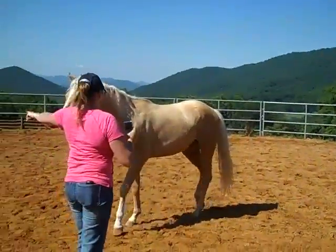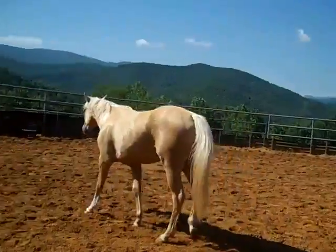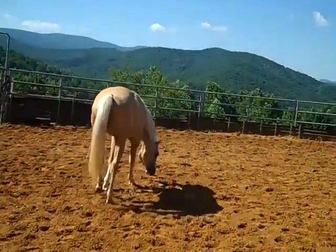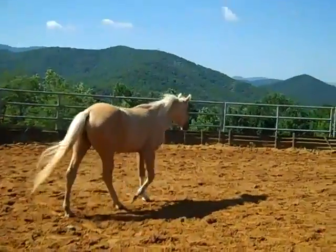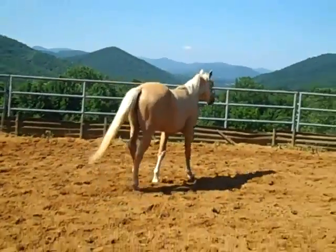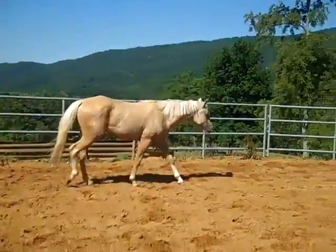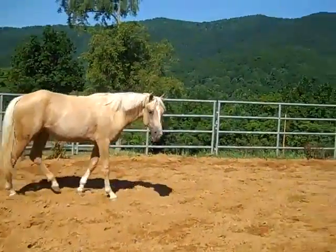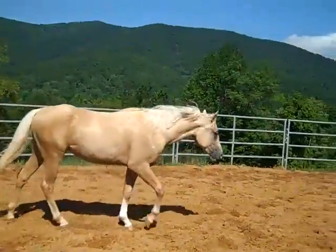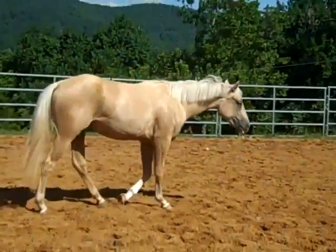So this is Tezze, and we'll let her walk for you a little bit. She's just simply a beautiful, beautiful mare. And if you consider her, we just really hope you enjoy her and get many beautiful, beautiful foals from her.